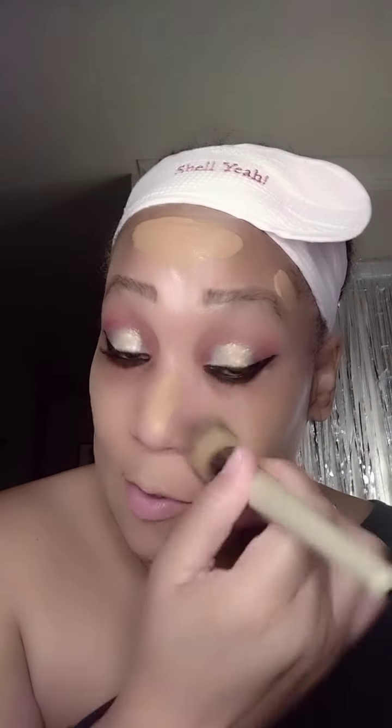You might want to call it semi matte. What does it say anyway? Is it semi matte? No, it's matte finish. That's what I thought. Yes, this is matte, because look how it dried on my skin just that fast. When you put this on, you have to go right in and blend it out.